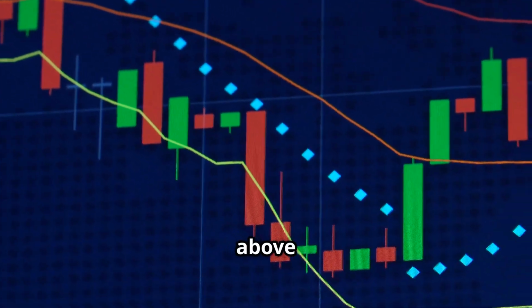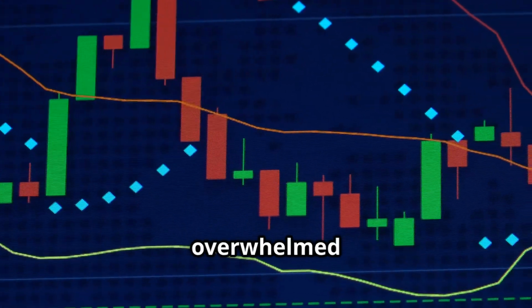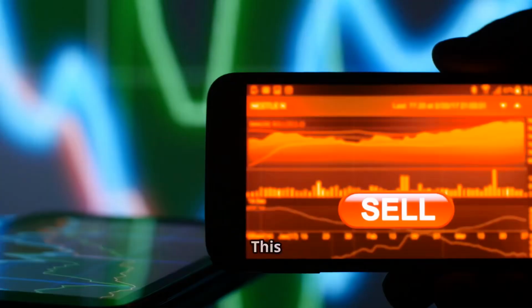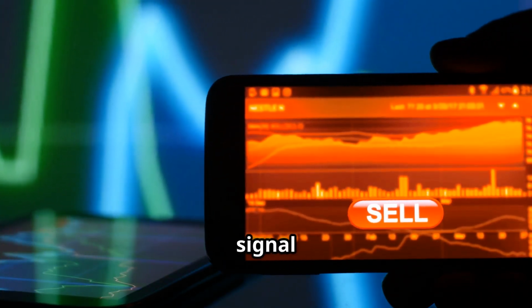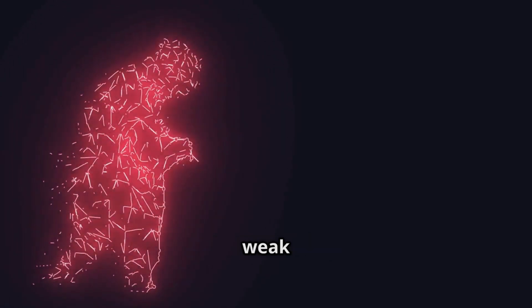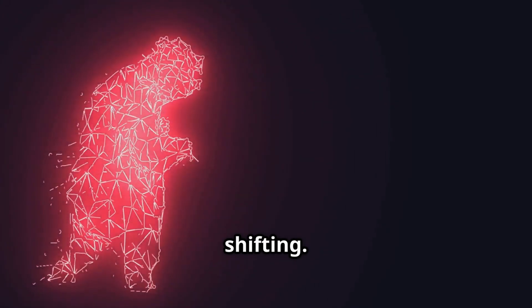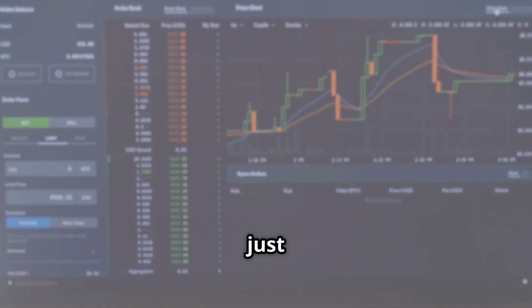The market tried to break above 144.00, but each attempt was met with a wall of supply. Sellers overwhelmed buyers, and the price was pushed back down. This rejection is our first major clue, a spark that could ignite a larger reversal. It's a signal that the uptrend may be running out of steam, and a new direction could be emerging. Bearish momentum is building. Sharp down moves are overpowering weak up moves, and the balance of power is shifting. Buyers are losing steam, while sellers are gaining confidence with every red candle. This isn't just market noise, it's a clear signal of a potential shift from bullish to bearish. The trend is showing early signs of reversal, and traders are taking notice.